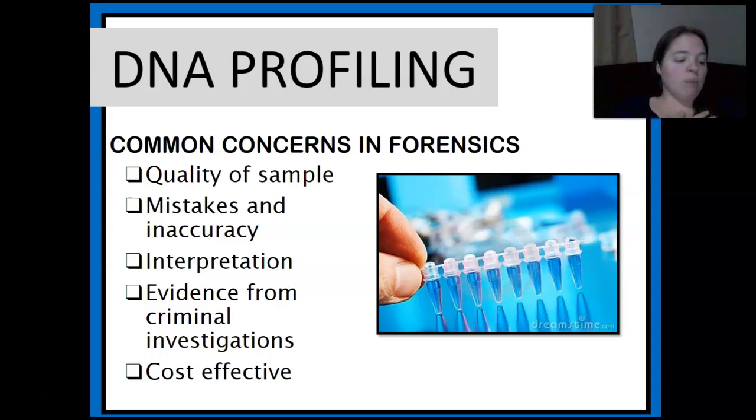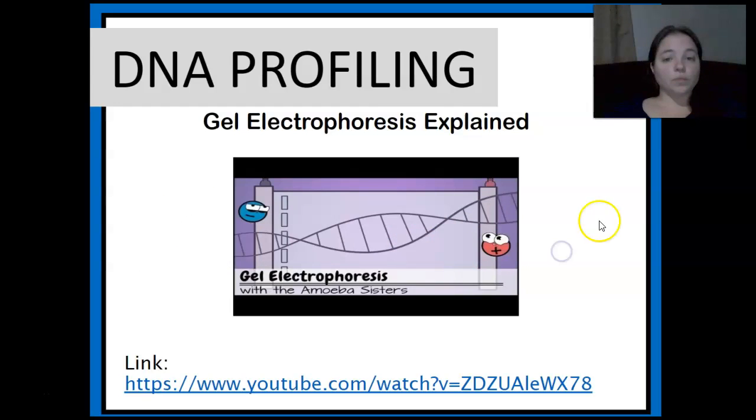What organization might want to use this DNA, and who's going to cover the cost? So, cost effective. Who's going to pay for it? One other thing I wanted to bring up is that the distribution of allele frequencies in various VNTR loci can vary among different ethnic groups. So that's another thing to keep in consideration.